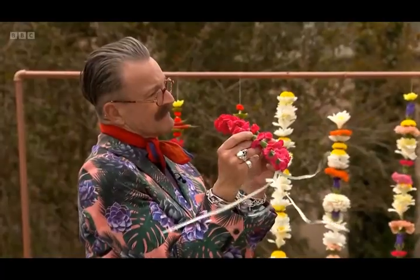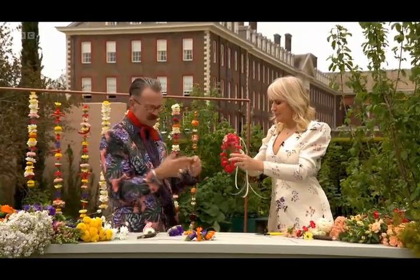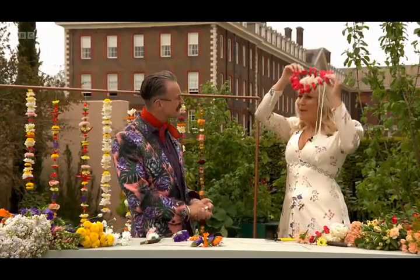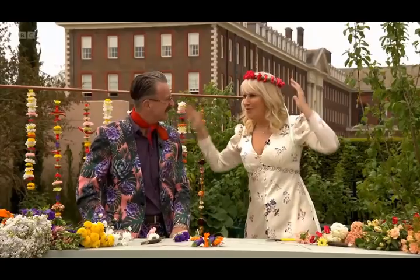Like that? Very nice. So easy to make? Very easy to make. In effect, you're using one type of flower I've done there. Thread them all together, tie it at the back. The ribbon's just an embellishment. Simon, may I? Of course. What do we think? Does it work? Fit for a princess. Not coming off now.